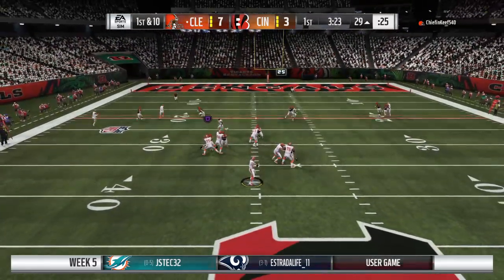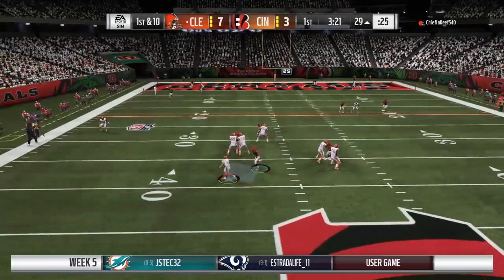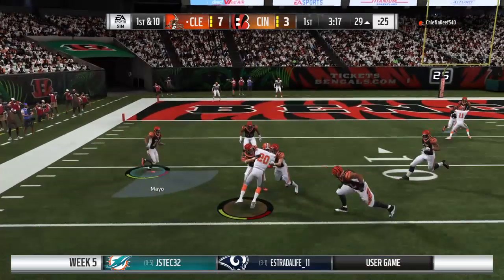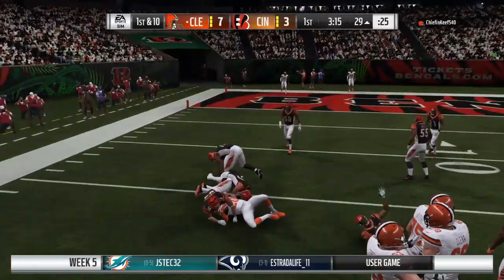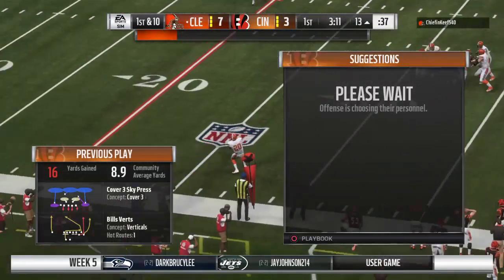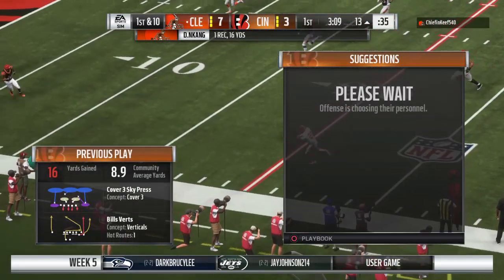Following the interception, Mayfield finding his safety valve here. That's complete. And down inside the 15 he goes. A good play there as the Browns strike for 16 and a first down.